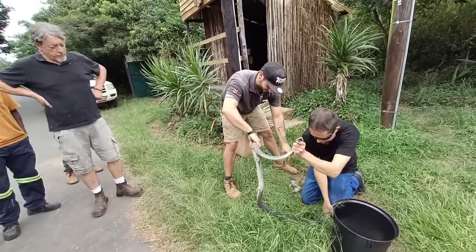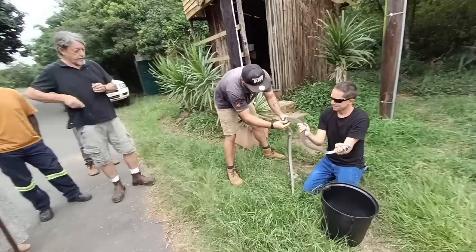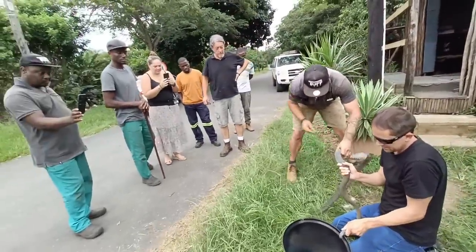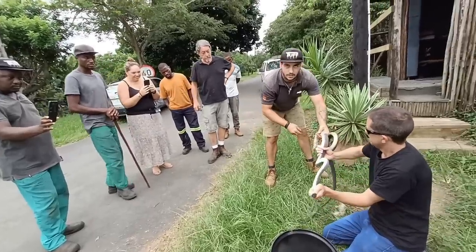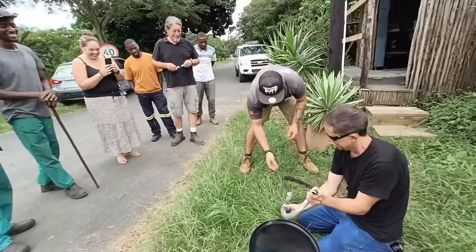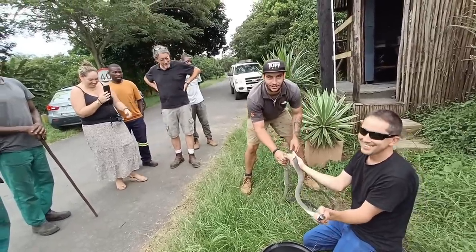So what is it, about 2.2? Yeah, it looks about that. She looks about 2.2. But females do grow bigger than the males, though. In snakes, generally, that's the case. But in mambas, it seems to be the other way around. This is the first girl that's ever rejected me taking her clothes off.